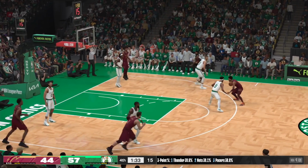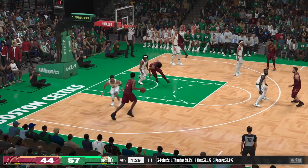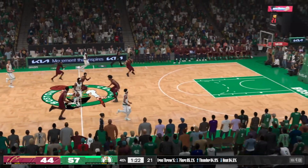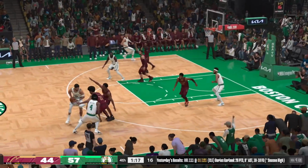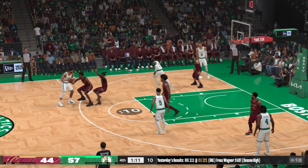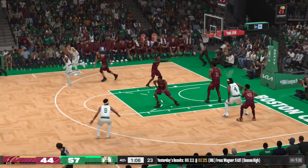Mitchell against White. Mitchell kicks to Strus. Mobley outside to the paint and stolen by White. Holiday, the pass to Tatum. Brown against Strus. Tatum draws the double. Here's Brown. Cavaliers with the rebound.